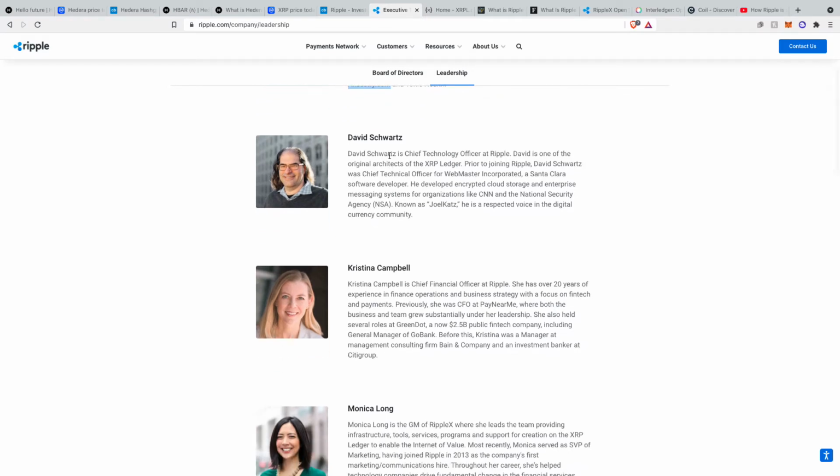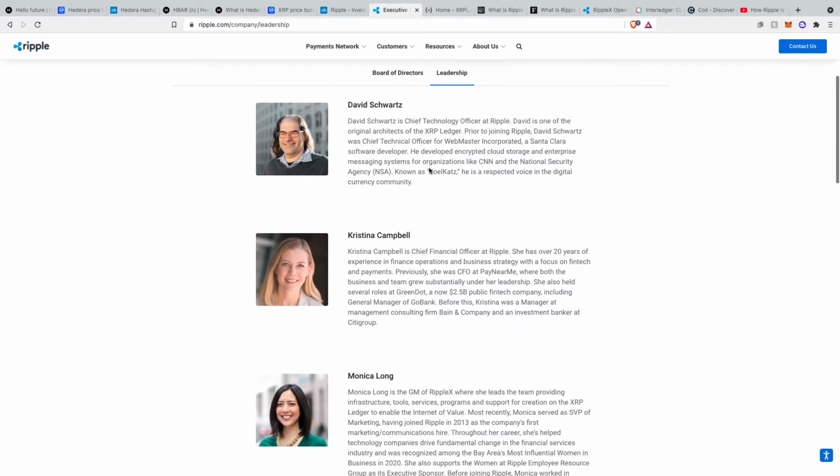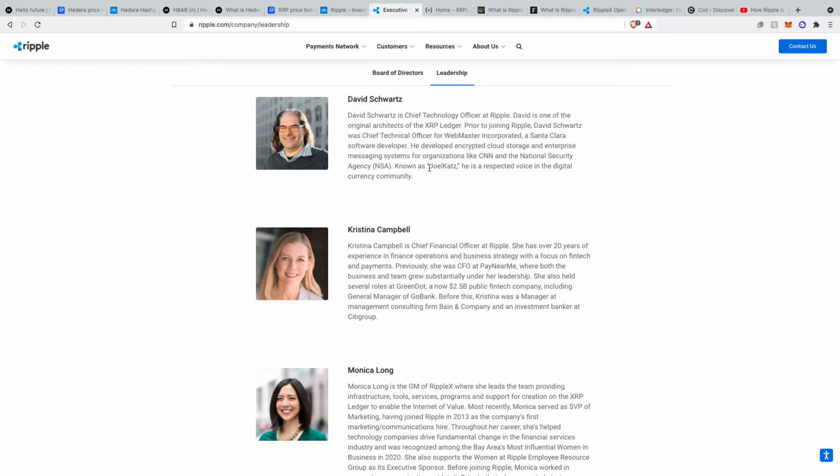Then we have David Schwartz. He's the chief technology officer at Ripple. David's one of the original architects of the XRP Ledger. Prior to joining Ripple, David Schwartz was chief technical officer for Webmaster Incorporated, a Santa Clara software developer. He developed encrypted cloud storage and enterprise messaging systems for organizations like CNN and the NSA. Known as JoelKatz, he is a respected voice in the digital currency community.